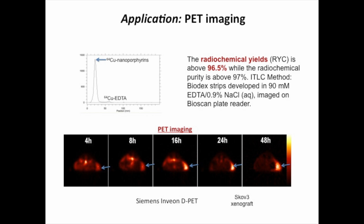Another application of this nanoporphyrin is PET imaging. We can efficiently label copper-64 in this formulation in 40 minutes. And when we inject the copper-64 nanoporphyrin in mice with SKOV-3 ovarian cancer, you can see at 16 hours a significant tumor accumulation of this formulation. And the signal can be retained at the tumor site up to 2 days, while the rest of the body has very low signal, giving you very good contrast between the tumor and the normal tissue.